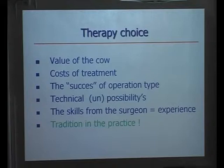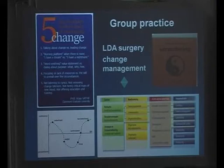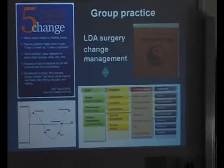And what I found out in going around, there is a tradition in practice. And it can be the oldest vet or it can be the youngest vet. Most of the time it's the oldest vet. They say, okay, we do this treatment and we're not going to change. But I think in a group practice, and group practices are getting bigger and bigger, we have to discuss change management. There's an outline how you should change your procedures.